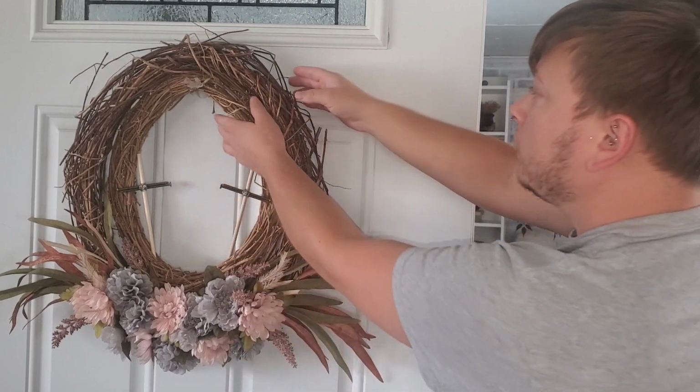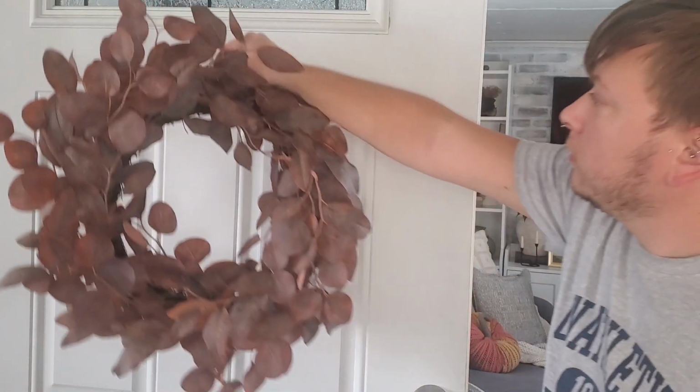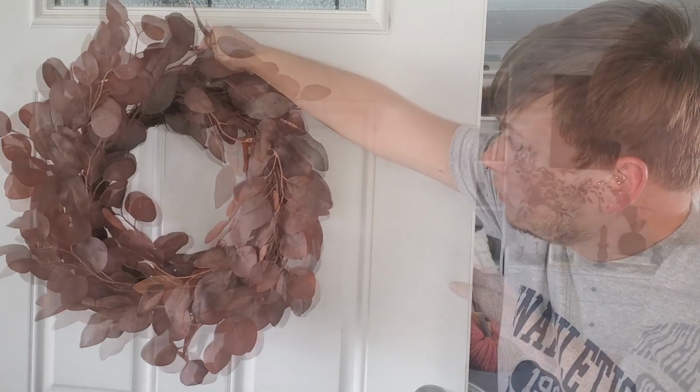Now let's get back home, and I'm going to put this wreath up. I decided just to switch out the old one and put this one on, and I love it against my white door. Now, time for the reveal.